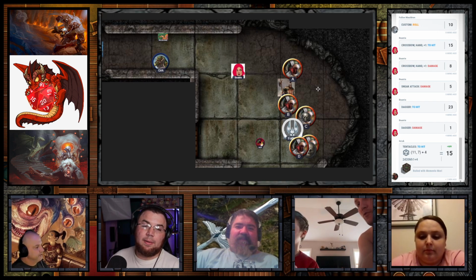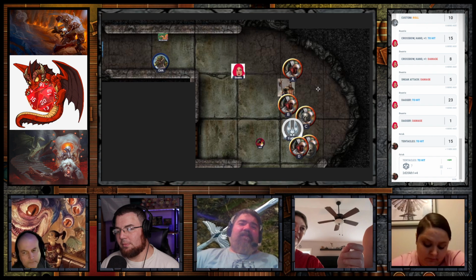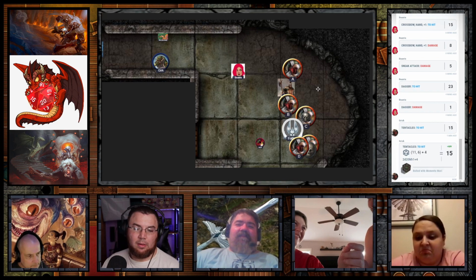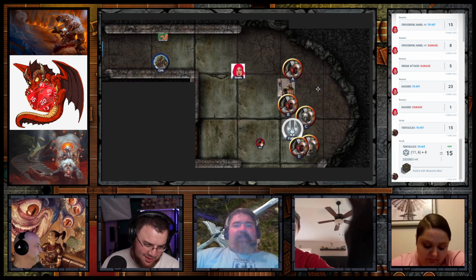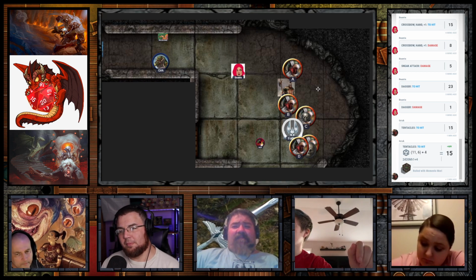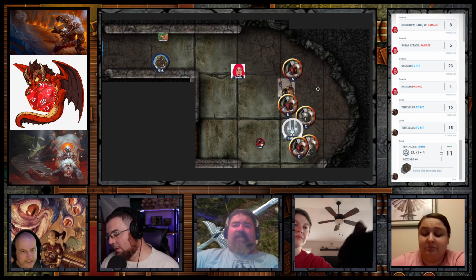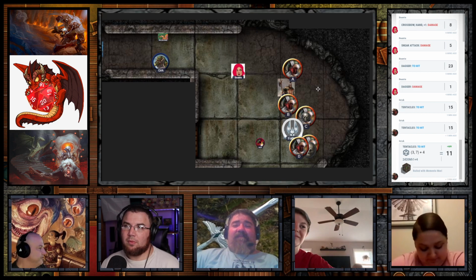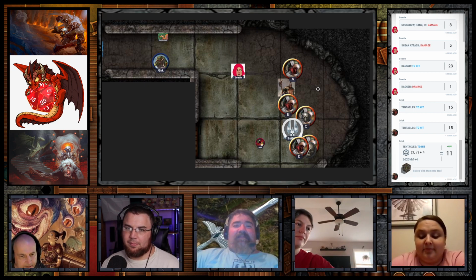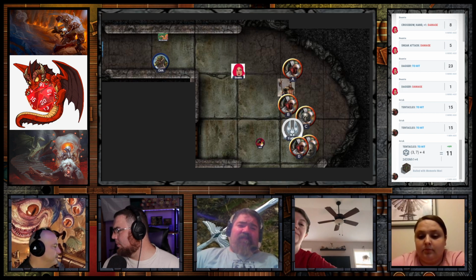So B is going to go after Fallon. Same attack. 15. And then D is going to do the same thing at Fallon, just the opposite way. Nope. Wow, they are sucky. With advantage too. So they are going to stay put right there. And that is going to be their turns because that's all that's left. So Otis, you're up. Can you redeem yourself?